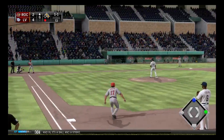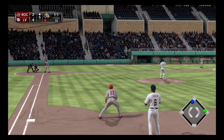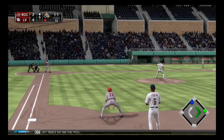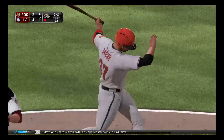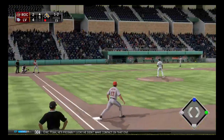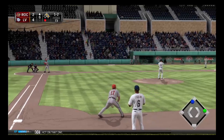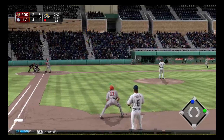You got it. No one better. Let's go, kid. Hey, let's make a play and hold him right here. Let's go. Here's the 1-1 pitch. And here's a pitch swung on and missed. 1-2 now. Now, he's probably lucky he didn't make contact on that one. Let's go. Hey, just you and him.